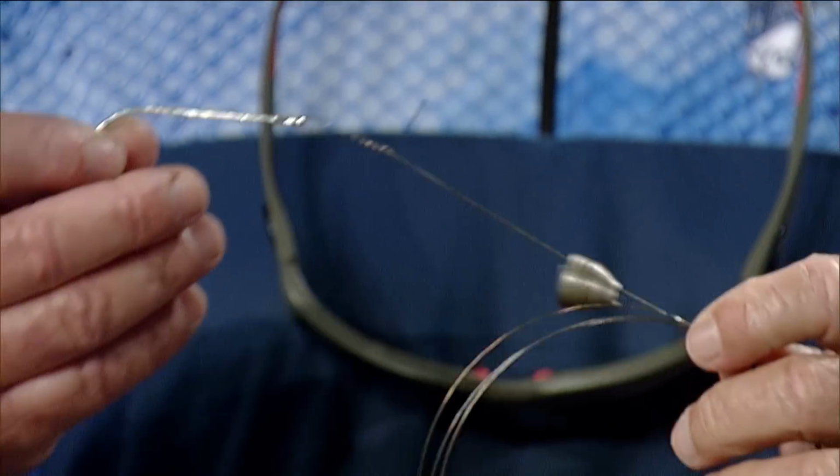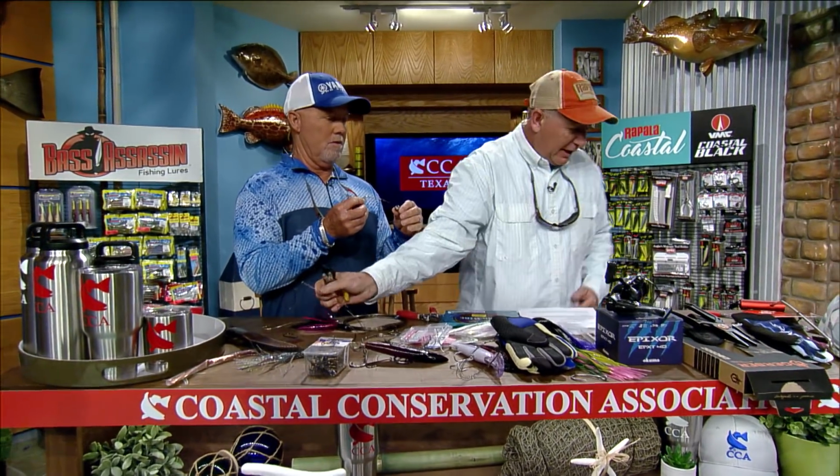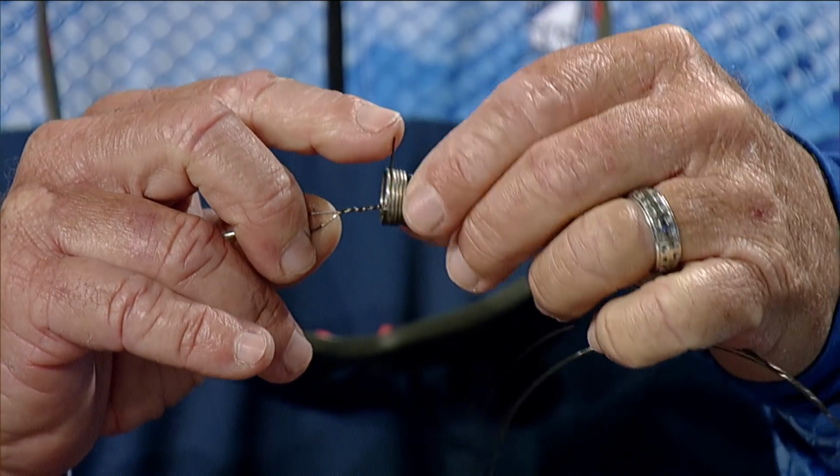But there's two ways to connect your ballyhoo on here: one is to use a pin, and the other is to use a copper wire. A copper wire like this will get your ballyhoo on there, and you can just wrap it right down. You can wrap it all the way down.